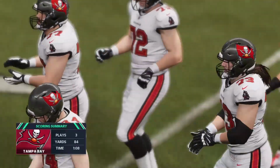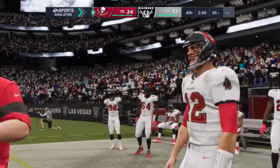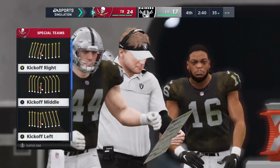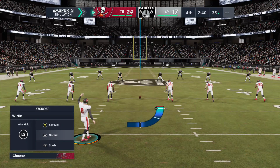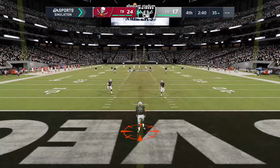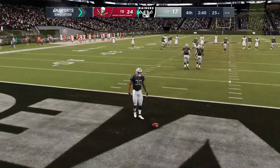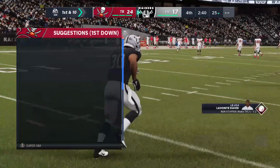Extra point by Gay is up and good. And they will take a 7-point lead. Bradley Pinion to kick off for Tampa Bay. Now Pinion with the kickoff honors following the touchdown. And this carries into the end zone. And no return forthcoming for Richard as this will come out to the 25.